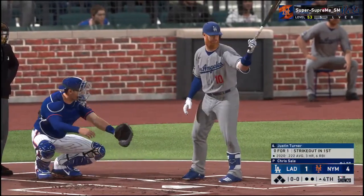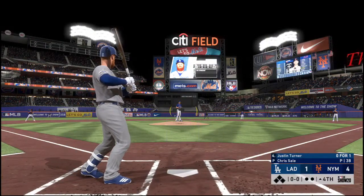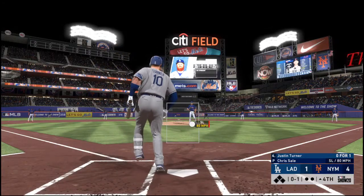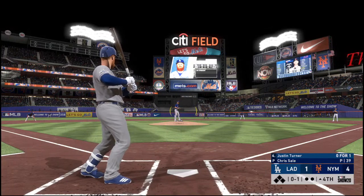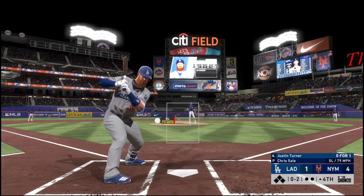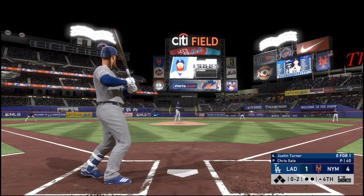So striding in, Justin Turner, and he'll step in to start things out against Chris Sale. First delivery to him on the way. So a rather weak start to the at-bat as he misses badly there. It's 0-1. This guy's been really on point so far, but it's not getting any easier. He has to get through 4, 5, and 6 right here. Behind 0-2 now.